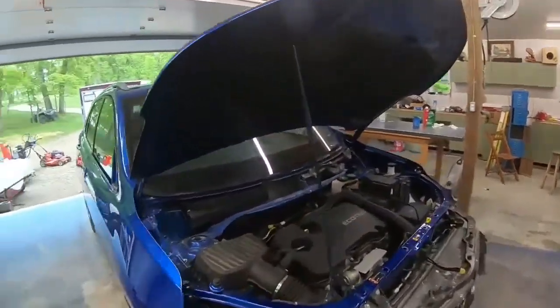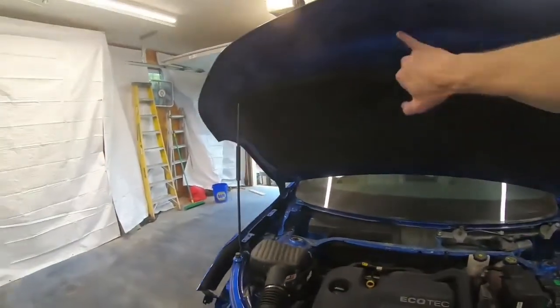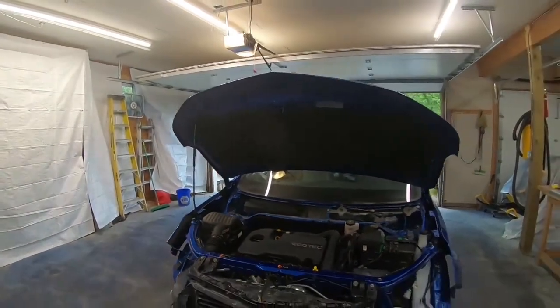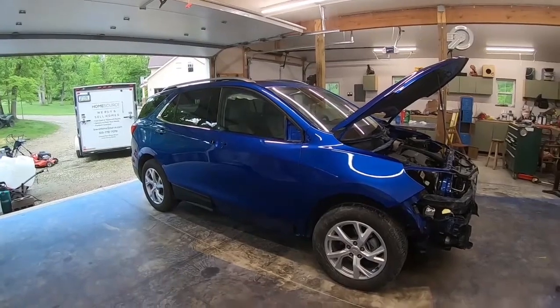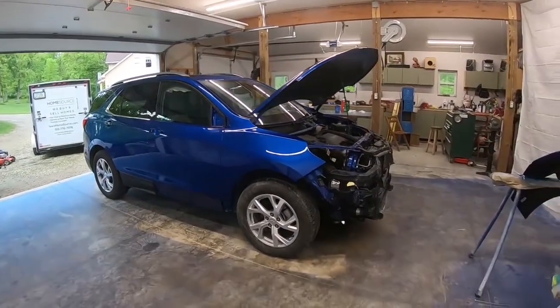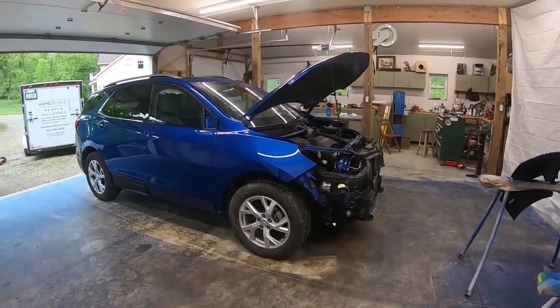Actually, there's a little bit here on the bottom of the hood, but I'm sure that'll clean off too. But it's the bottom of the hood, so who cares? And so now I guess it's time to put this thing back together. Hopefully this process will go fairly quickly.